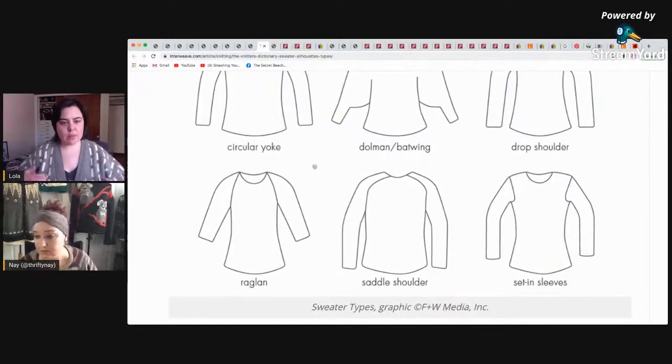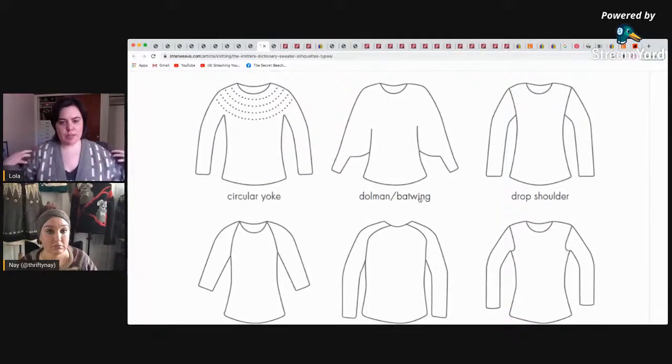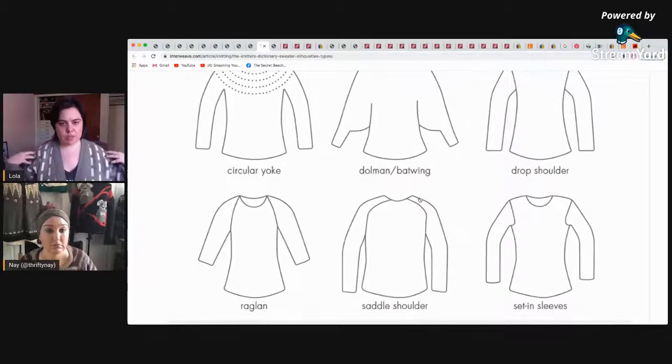Right, so the raglan sweater will have sort of diagonal lines that come down like this. Saddle shoulder, the sleeves kind of go up onto the shoulders themselves. And then drop or set-in sleeve, you can tell that the sleeves are attached to the body as it comes down straight.